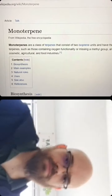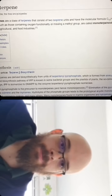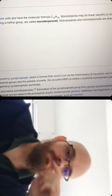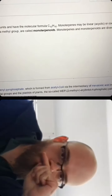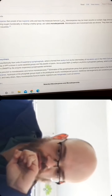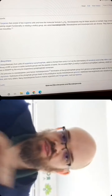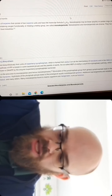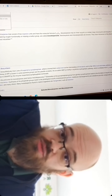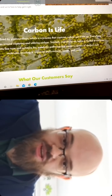But whatever energy, sorry, go ahead. Just one sec. We got a monoterpene loaded up. So it says monoterpenes are a class of terpenes that consist of two isoprene units and have a molecular formula of C10H16. Yeah. So that C10H16 is what I'm referring to. That H16 there is the hydrogen that allows this compound to be in a state where it's quote unquote reduced as opposed to oxidized. And so when plants take up nitrates, they start with the oxidized form and they convert it into a reduced form so that amine head group can actually be a functional constituent of an amino acid.